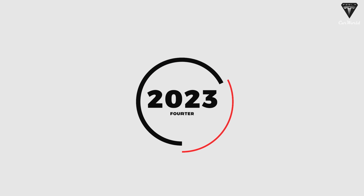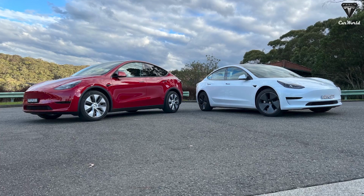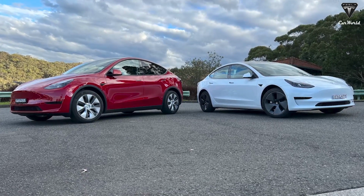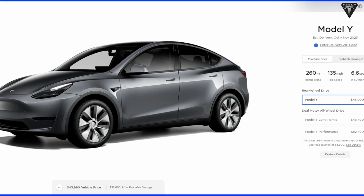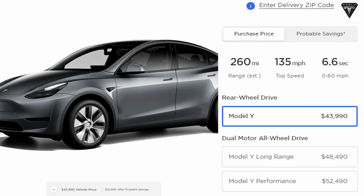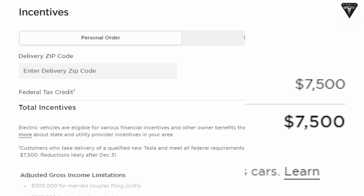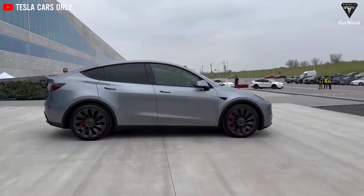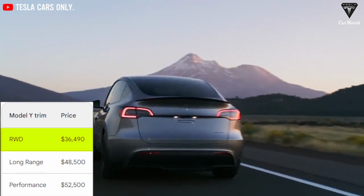In the fourth quarter of this year, Tesla appears to have moved to boost production and vehicle sales of the mid-size crossover Model Y and Model 3 sedan in the United States. Tesla set the price of the new Tesla Model Y RWD on its official US website at $43,990. Interestingly, it qualifies for a $7,500 federal tax credit, after which a base Tesla Model Y RWD can cost an all-time low of $36,490.